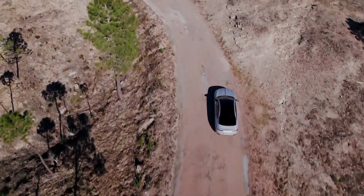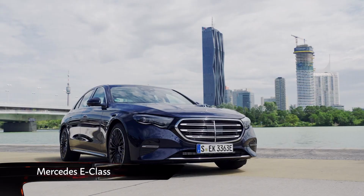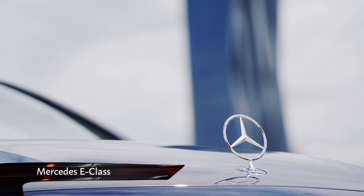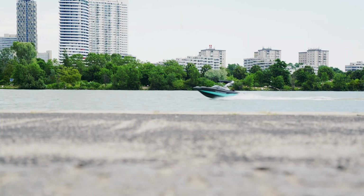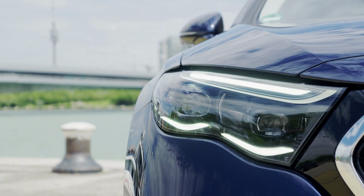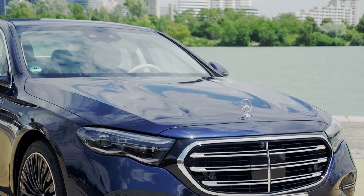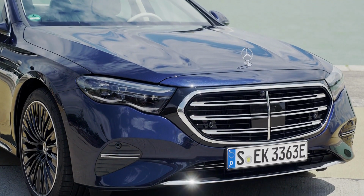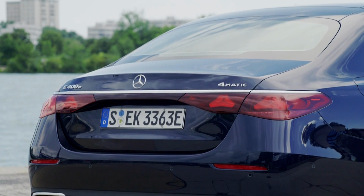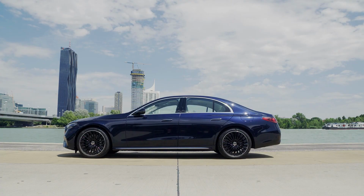However, if DS wants to take on the Germans at their own game, it will need to contend with this, the new Mercedes E-Class. As is often the case with new cars, the E-Class has grown. It's both longer and wider than before, resulting in improved cabin space. The boot stays the same at 540 litres, but that's put down to 370 on plug-in hybrid models.